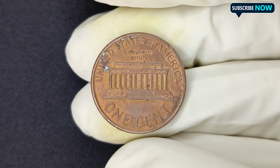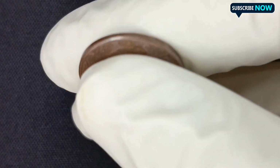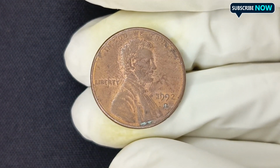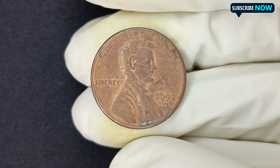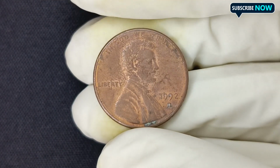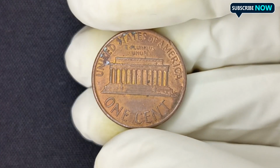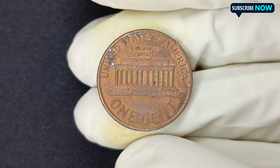The Lincoln cent has been a staple of U.S. currency since its introduction in 1909 to commemorate the 100th anniversary of Abraham Lincoln's birth. Designed by Victor David Brenner, the obverse features the iconic profile of Lincoln, a tribute to one of the nation's most revered presidents. The reverse, initially showcasing the wheat ears, transitioned to the Lincoln Memorial in 1959, marking another milestone in the coin's evolution. It was in 1992 that an unexpected variation surfaced, a small but crucial detail that would make certain pennies from this year worth a fortune.